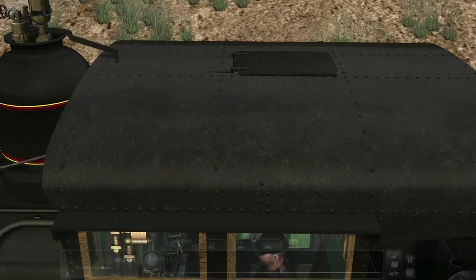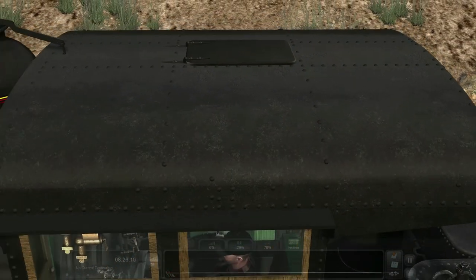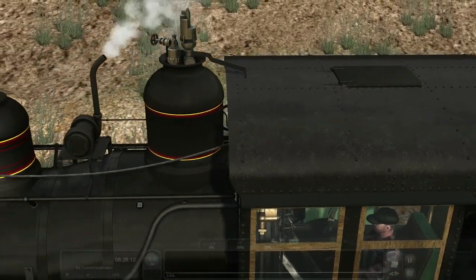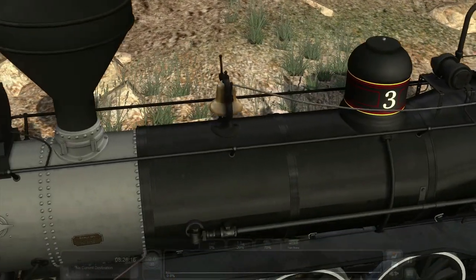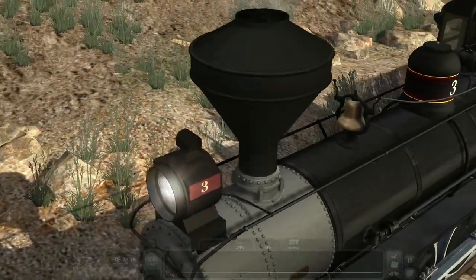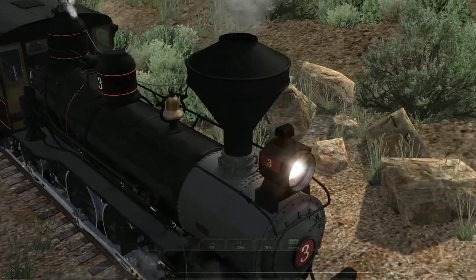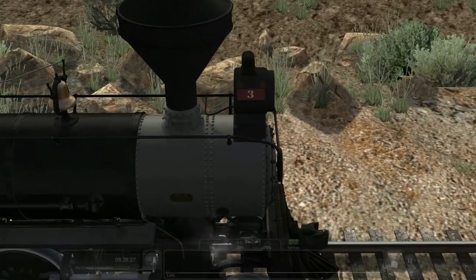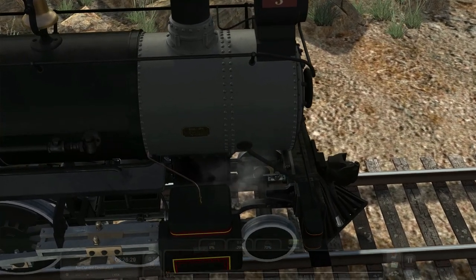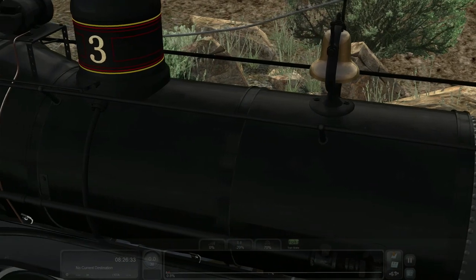Man, even the top of this thing, and this is just one of them. They all basically look different. This has got the, what is this, the Congdon stack? There were several stacks. They all kind of look the same. I don't know them all by the back of my hand. This thing is gorgeous, though.